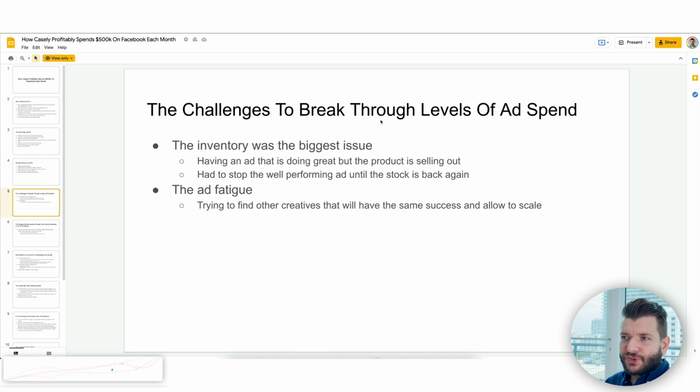So, challenges to break through levels of ad spend. Inventory was the biggest issue: having an ad that's doing great, but the product is selling out. So have good communication with your suppliers, making sure that you have enough product as you scale. Scaling ads is one side of the business; actually fulfilling, making sure the business doesn't break, is another side. So make sure you have good communication with your suppliers, with your agents.